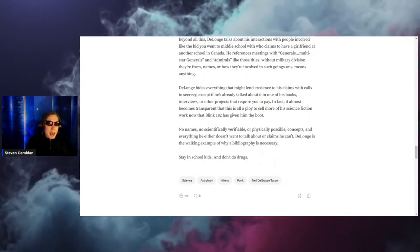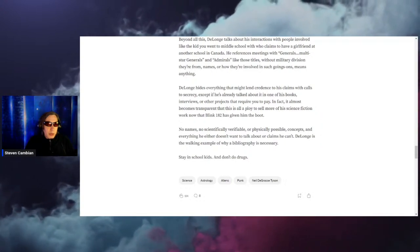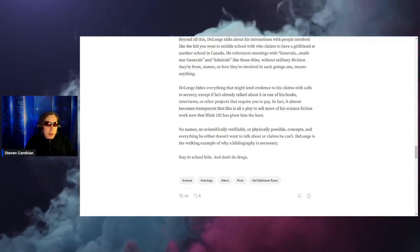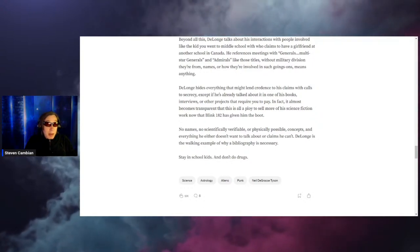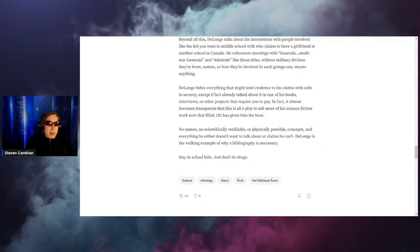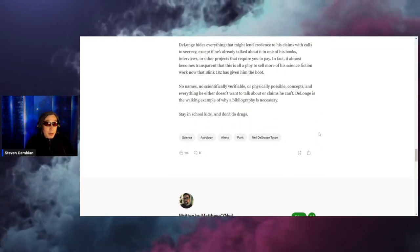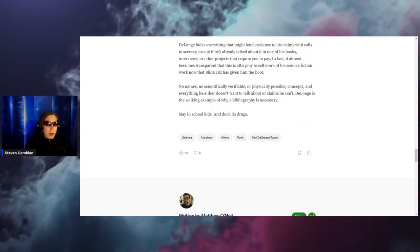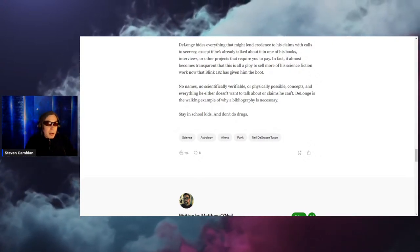DeLong hides everything that might lend credence to his claims with calls to secrecy, except if he's already talked about it in one of his books, interviews, or other projects that require you to pay. In fact, it almost becomes transparent that this is all a ploy to sell more of his science fiction work now that Blink-182 has given him the boot. No names, no scientifically verifiable or physically possible concepts, and everything he either doesn't want to talk about or claims he can't. DeLong is a walking example of why a bibliography is necessary.